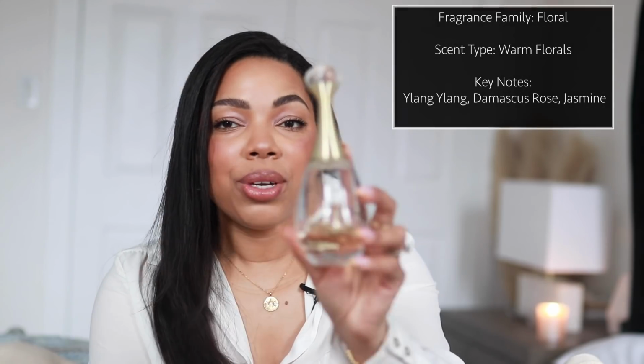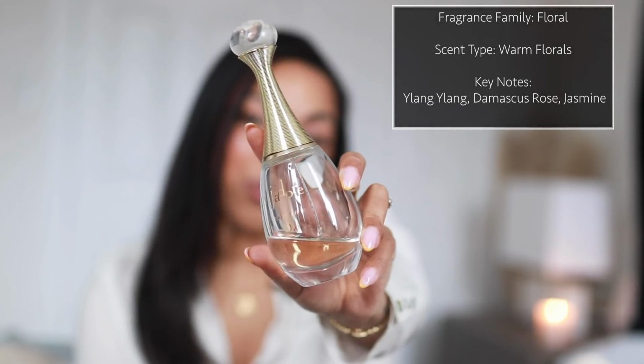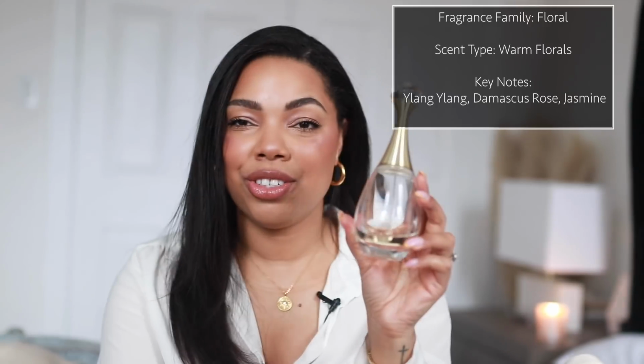So the next fragrance that I have to talk about is an oldie but a goodie. In my eyes, this is the epitome of sophistication in a bottle. It smells like an elegant, confident woman, slightly mature, yeah, but it still smells incredible. And this is J'adore from Christian Dior. You guys can see that my bottle is almost done, and the bottle is just so gorgeous, isn't it? There's something about this bottle that really captivates me.